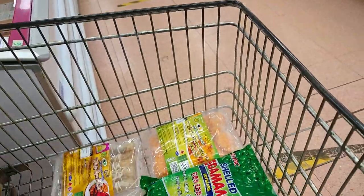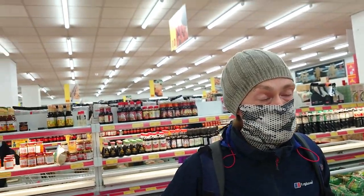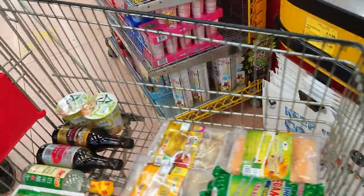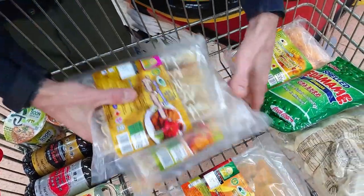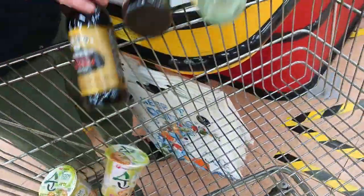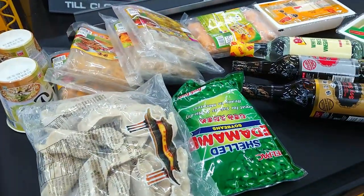Have I got everything? Yeah, I think we've got everything, matey. Shall we check out? Yeah. Nice. I'll tell you how much this little lot is, but there it all is.